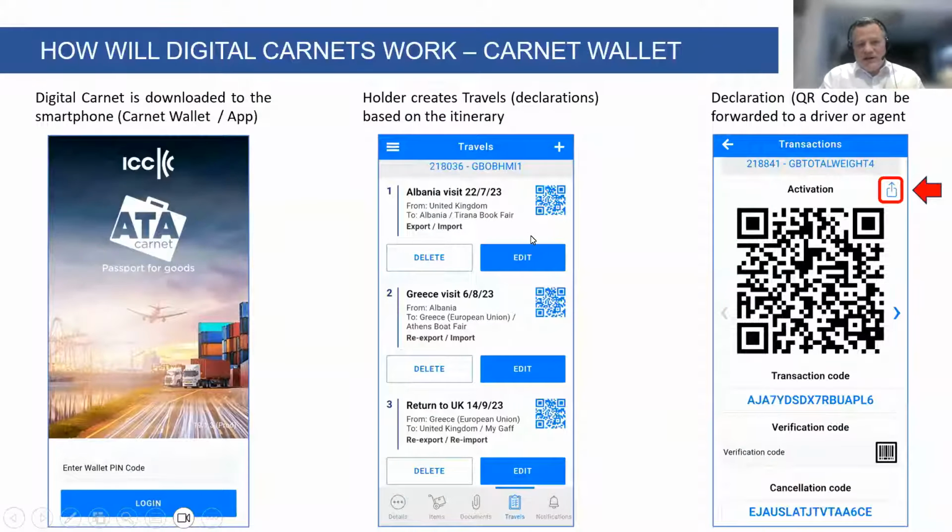Once the Carnet holder enters all the relevant information into the app, so that's basically what items you are declaring to customs, which can either be all items or a partial shipment, the mode of transport, packaging, and destination, then the app will create a QR code, and that QR code can then be forwarded to an agent or a freight forwarder or a driver, basically.